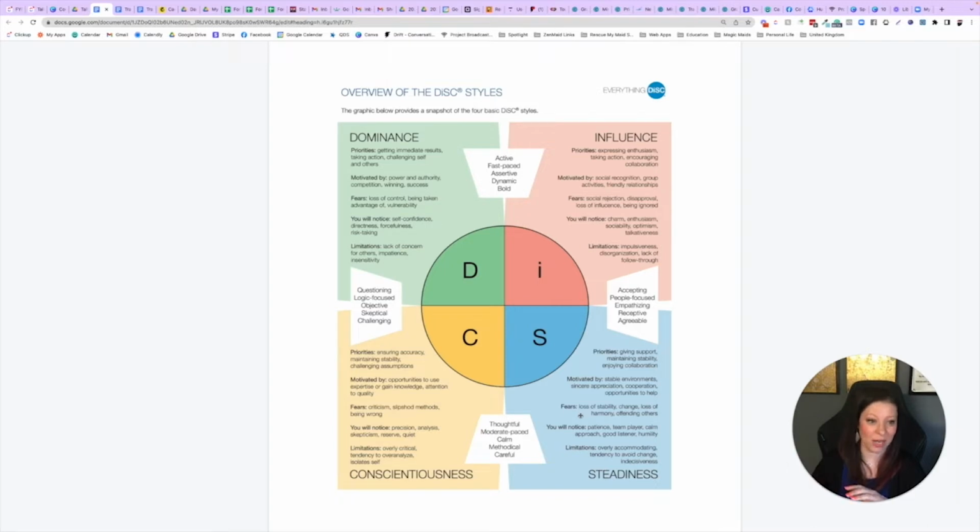It's clean. It's fine. But these are usually your really, really good cleaners. They have a high attention to detail. So for me, C's and S's are where it's at. But it also depends on your personality, and it depends on the personality of the other cleaners in your crew.